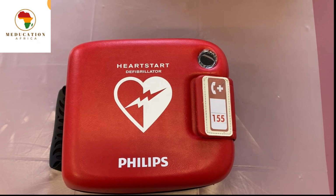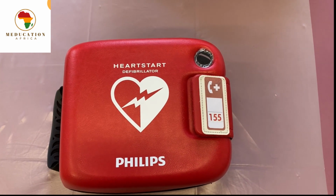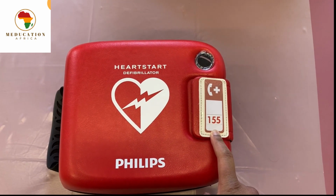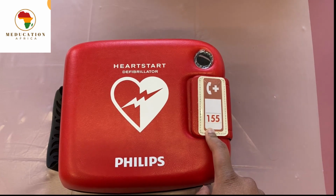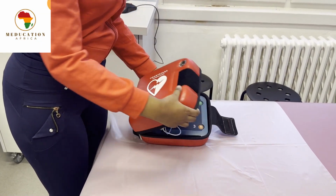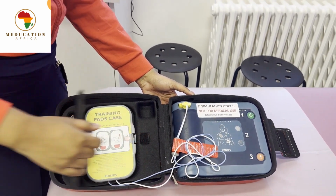This is a simulator AED, which means it looks and works exactly like an AED, but it won't apply a real shock. Some AEDs, like this one, have the emergency number on the front. This is what the AED looks like when you open it. It has the defibrillator machine here and a pocket containing the sticky pads.